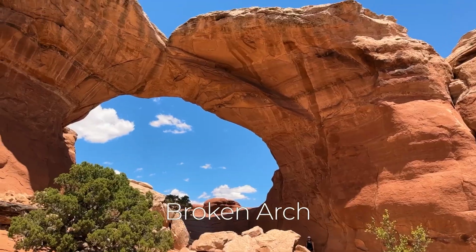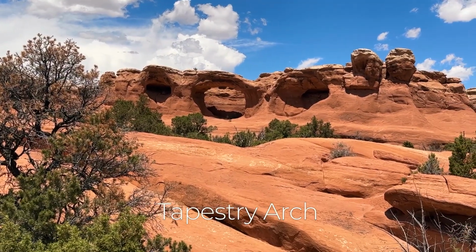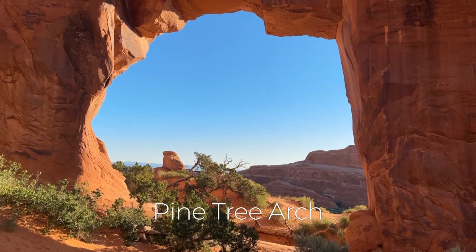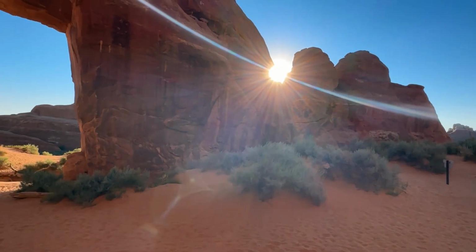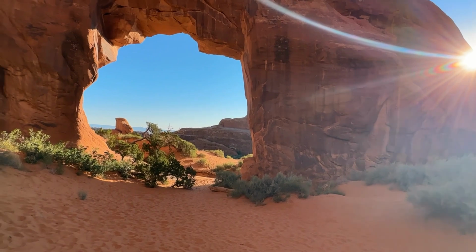My favorite hike was the Broken Arch, Sand Dune Arch, and Tapestry Arch, even though it was in the heat of the day. Yeah, we'll definitely have to come back and do that one again. But I think my favorite arch was Pine Tree Arch. I really liked the way, and I don't know if it looks that cool all day. It might have just been the time of day with perfect light, but it was just framing the desert with the rocks and the trees just perfectly. I thought it was beautiful.